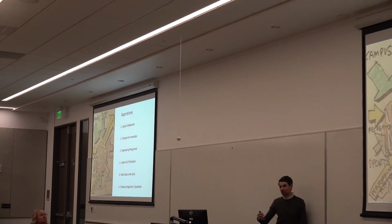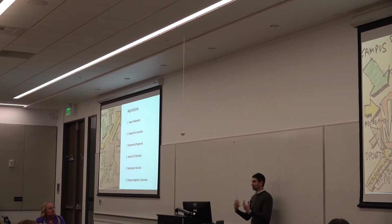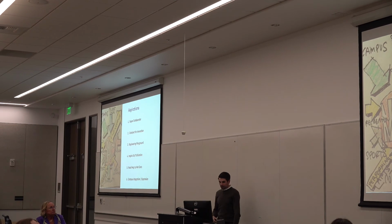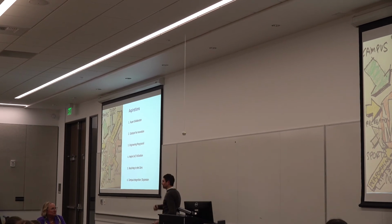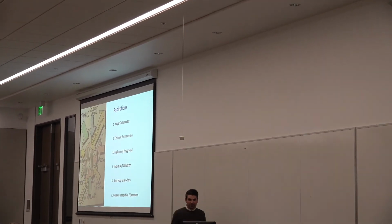This could be and should be an arrival point, a front door to campus. So the building should inspire 24/7 use. We went into a lot of dialogue with students around what's it going to take to create a little Las Vegas. Like, how do we create something that people want to be in all the time?